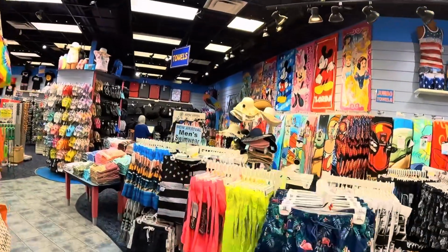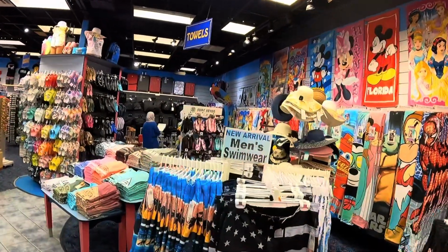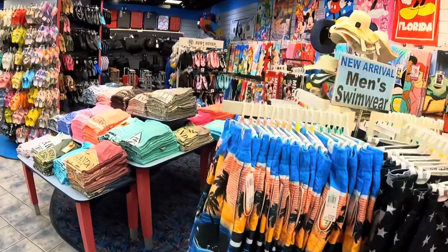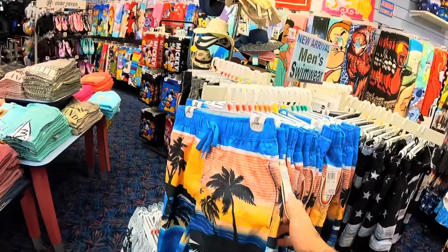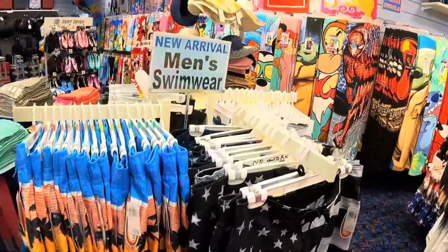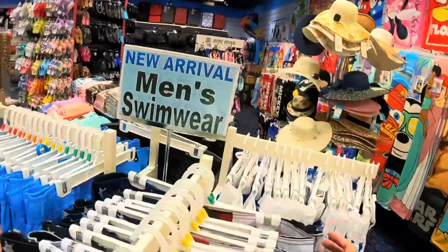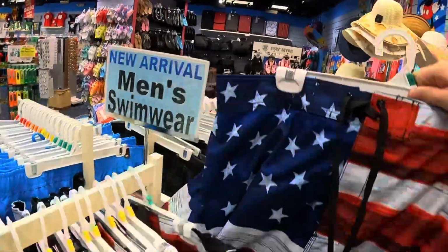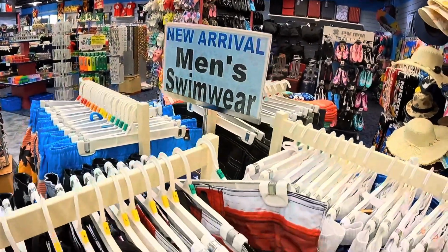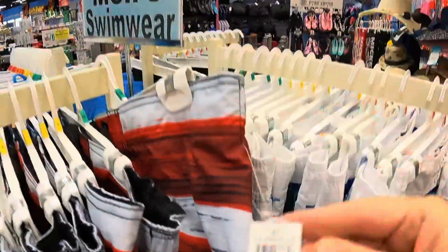And here's the swimwear. Again, what I was saying earlier is this is where you really save money on not buying this stuff at the resorts and in the parks. These are decent swimming trunks. They're $16.99. Some cool American flag ones. I would prefer the red, white, and blue American flag ones. And they're only $16.99.